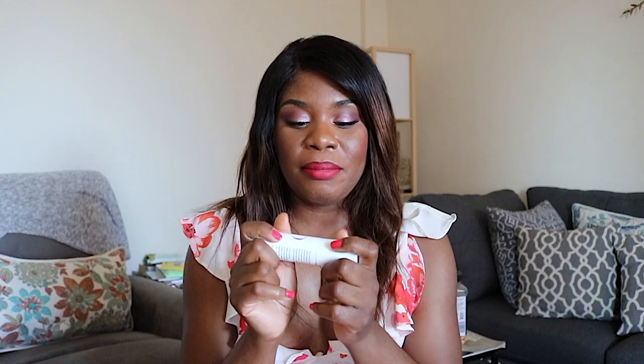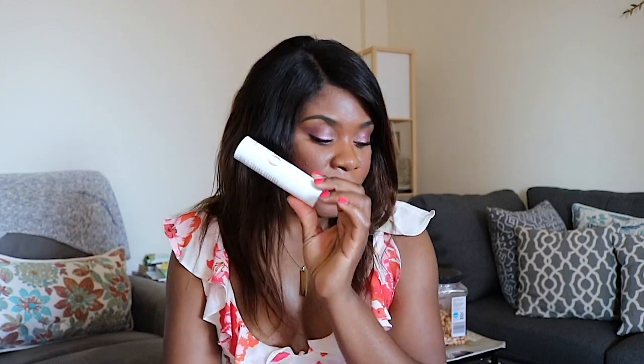This stuff leaves my skin looking so bright, so nice. It does have a pump, and it smells very aqua-y, which doesn't bother me because the product itself is so amazing. But Glow Skin Beauty, check them out if you want to try a great alpha arbutin serum. I really love this product.